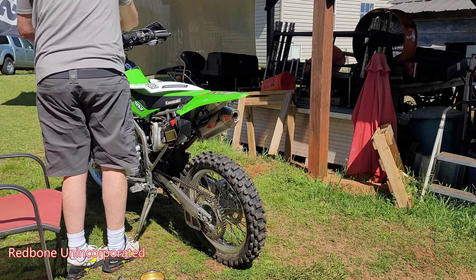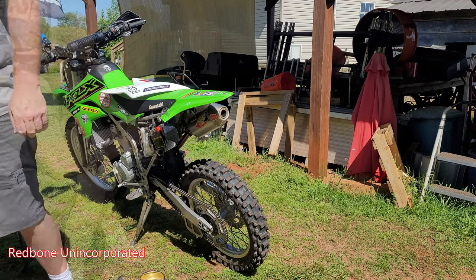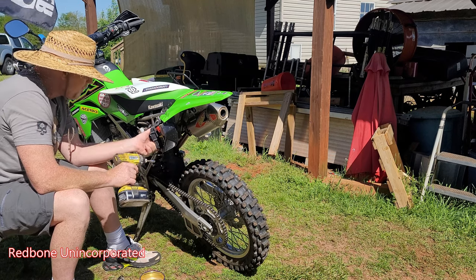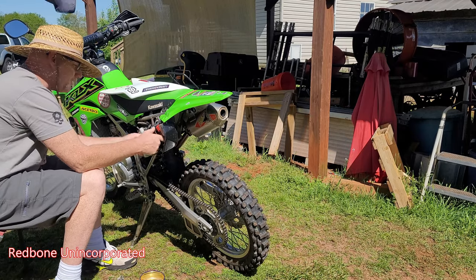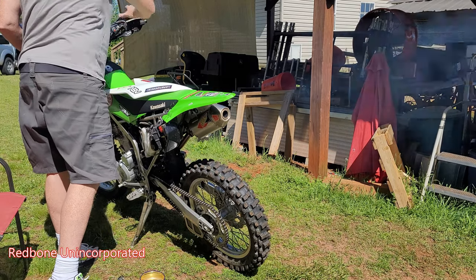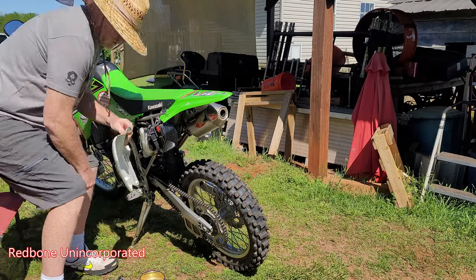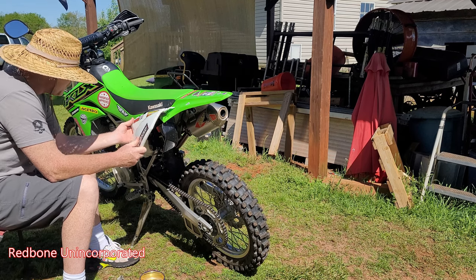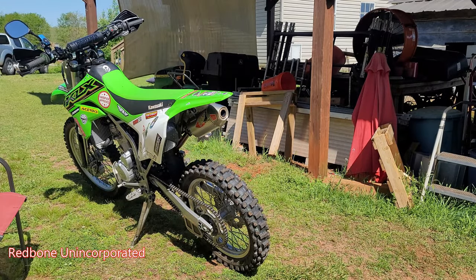Apparently it's got a good enough connection. It holds it pretty tight. It could slide a little bit potentially, but from a 5-minute job into a 15-minute job, she's done. Alright, that's that. One task completed.